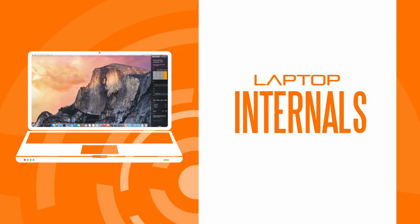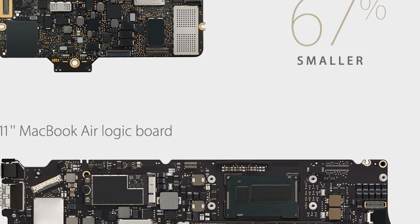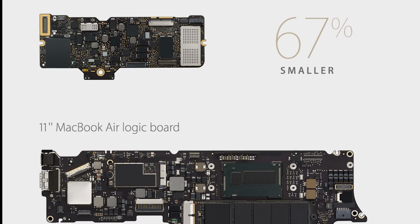Now moving forward and talking about the internal specifications of these three computers, basically we're using Intel 5th generation CPUs on the MacBook Pro and the MacBook Air. The MacBook Air from a baseline perspective starts at 1.6 gigahertz and it turbos up to 2.7 gigahertz. It has 3 megabytes of level 3 cache. The base model of the MacBook Pro has an Intel Core i5 processor that is clocked at about 2.7 gigahertz and it can turbo up to 3.1 gigahertz. Now the new MacBook has an entirely different platform. It's using Intel's Core M line of processors, which are certainly clocked a little bit lower, and they're much more efficient in terms of their power consumption. And more importantly, they've actually designed the logic board on the new MacBook to be fanless, and basically that means silent overall operation.